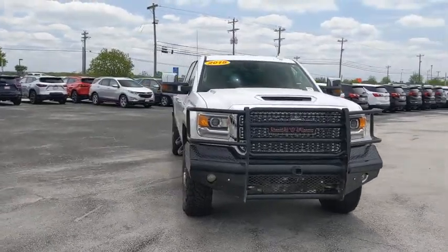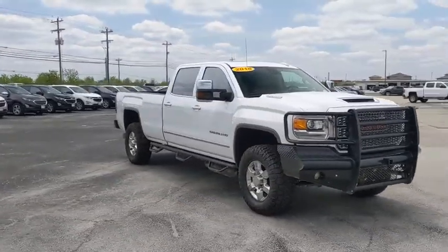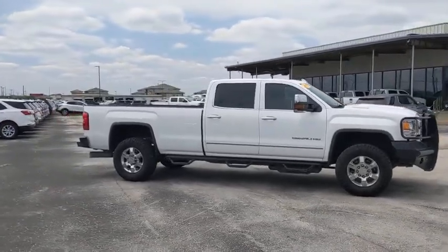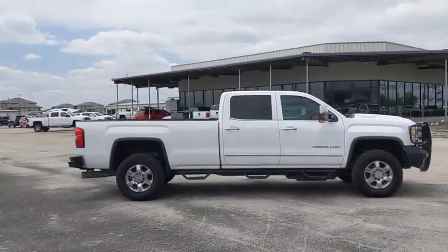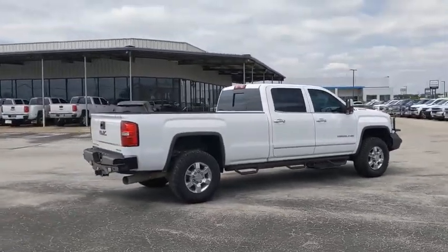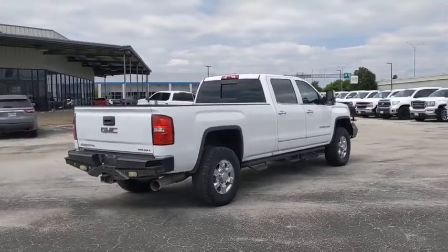Stop by and take a look at the 2018 GMC Sierra 3500 HD. Sierra 3500 HD, epic power at a not-so-epic price. This vehicle has less than 105,000 miles. Here are some of this vehicle's great options.